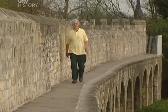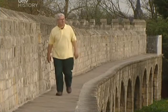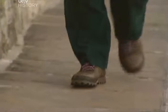Each new town followed a standard blueprint inside a defensive wall. This design was so successful that future generations built directly on top of the Roman foundations.